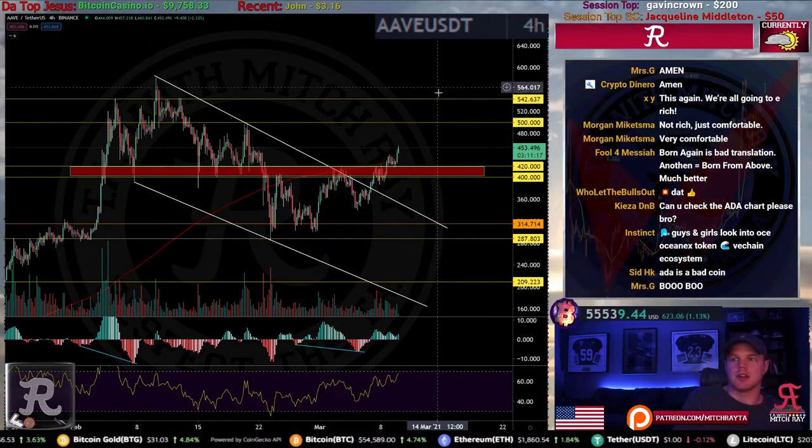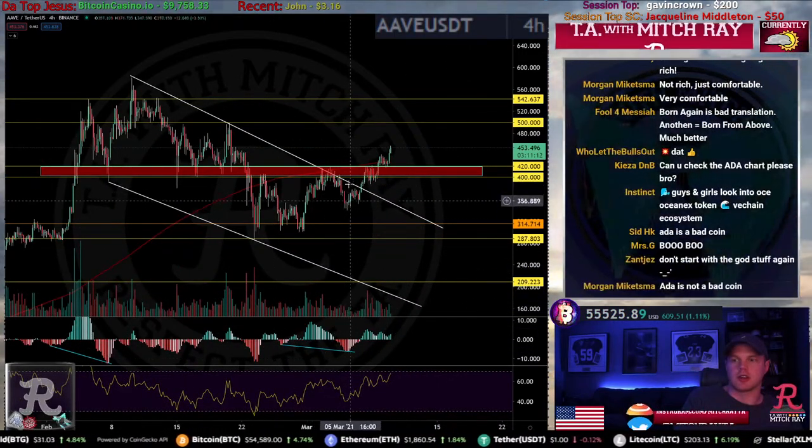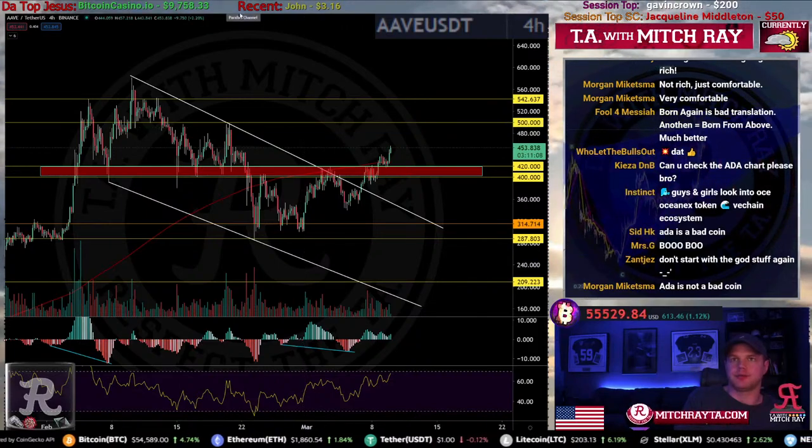Okay, that's AV. The breakout occurred. Nice. Nice hidden bullish divergence on the higher low.